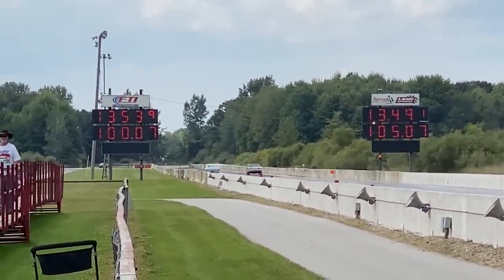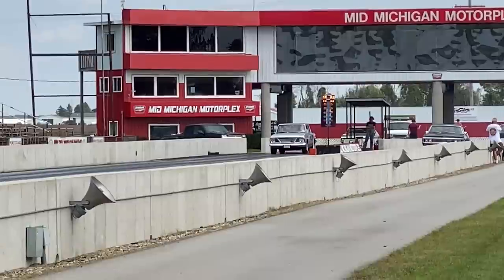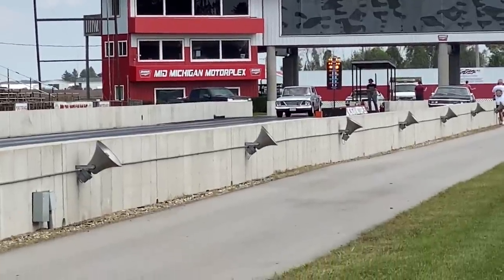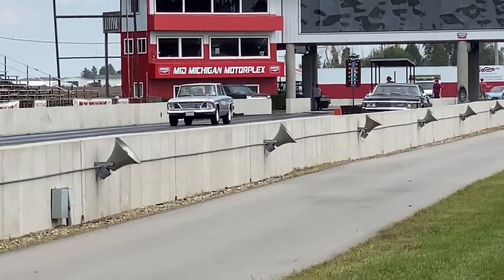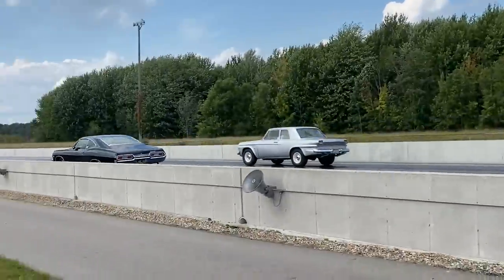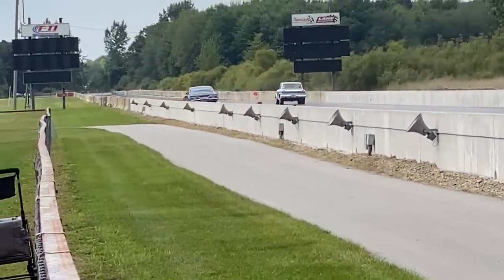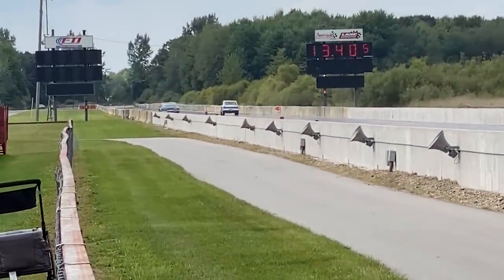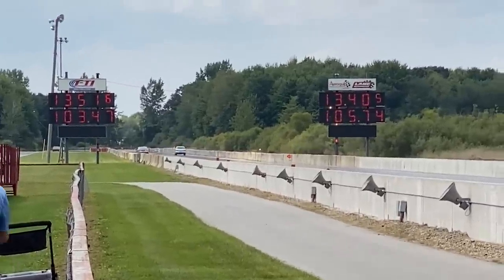And the winner of this one, the GTO in the right lane, 13.49, 105 miles per hour. The 427, 385 horses. He's going against Steve Dorchlag from Eaton, Colorado, with the 64 Studebaker Challenger. Studebaker wins with a 13.40, 105 miles per hour.